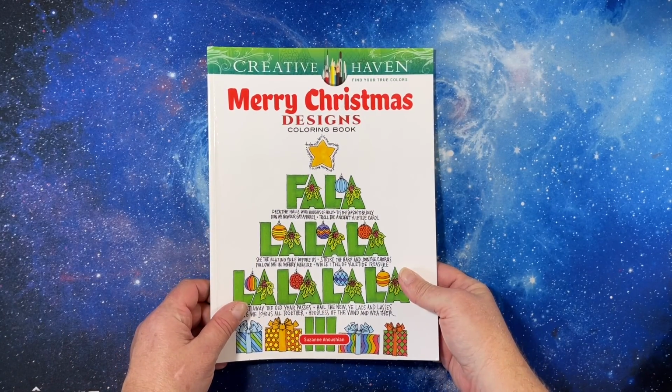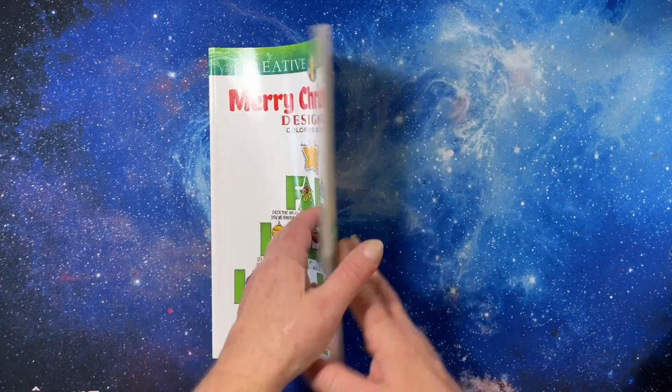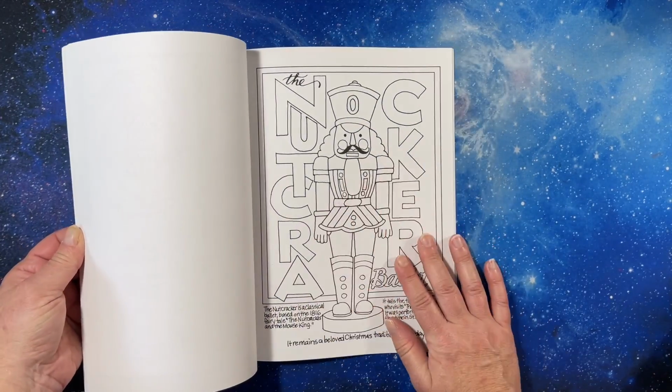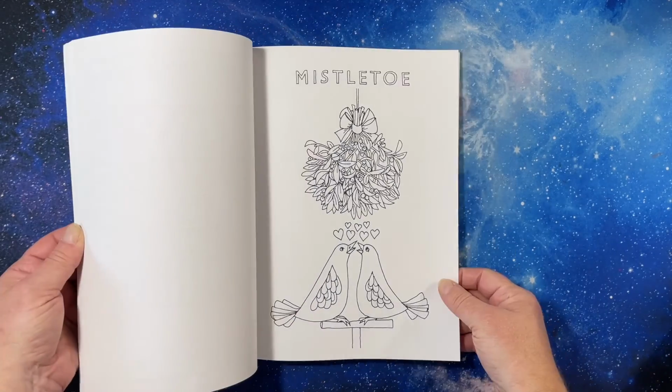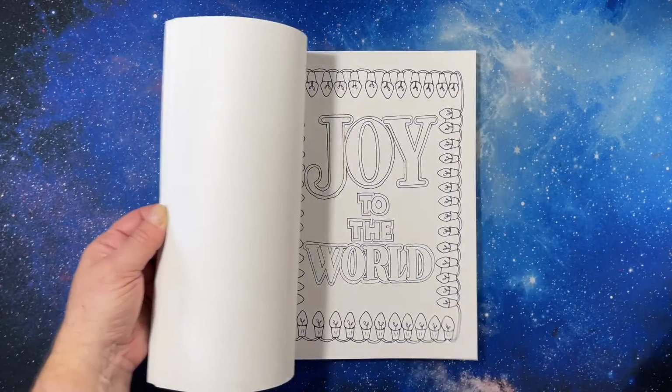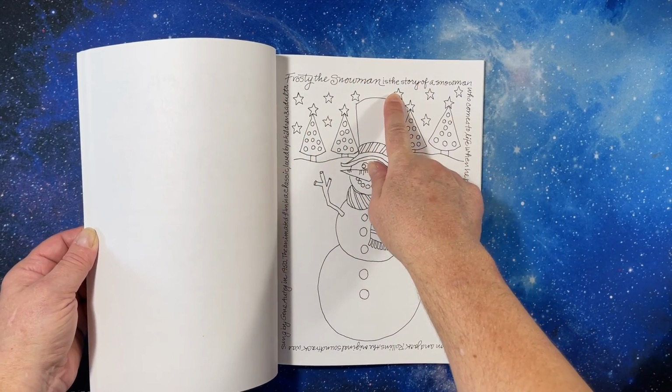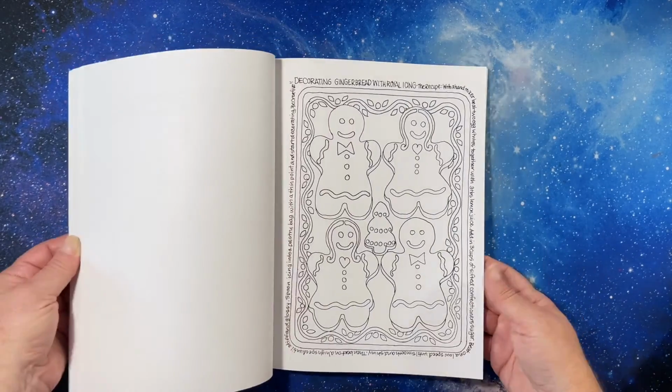Susanna Anoshin, Merry Christmas Designs, another Creative Haven book. This one is so much fun because it's all the Christmas things and it tells you about them, if you haven't seen this. Well, mostly. It tells you Frosty the Snowman is the story of a snowman, you know.